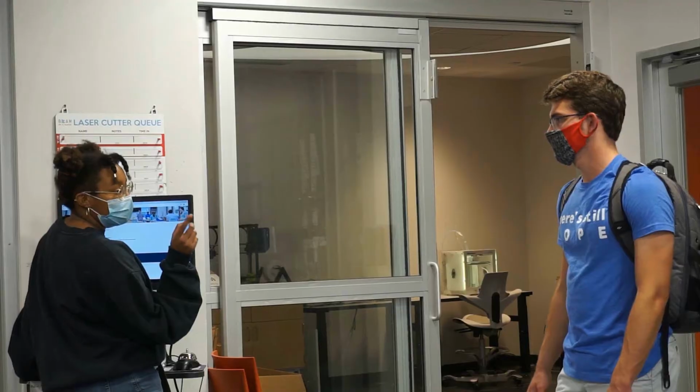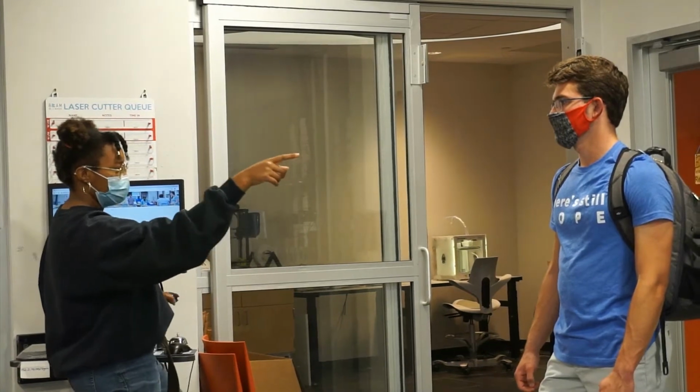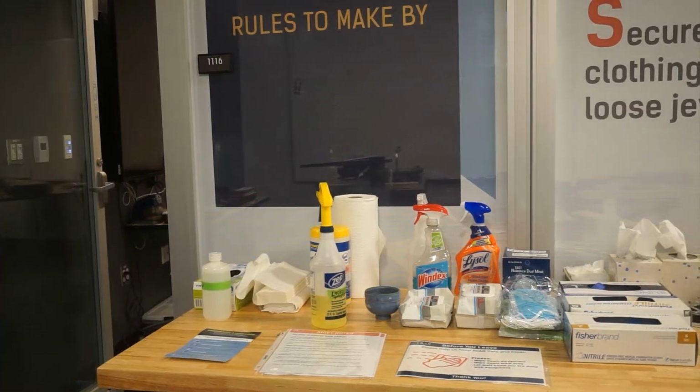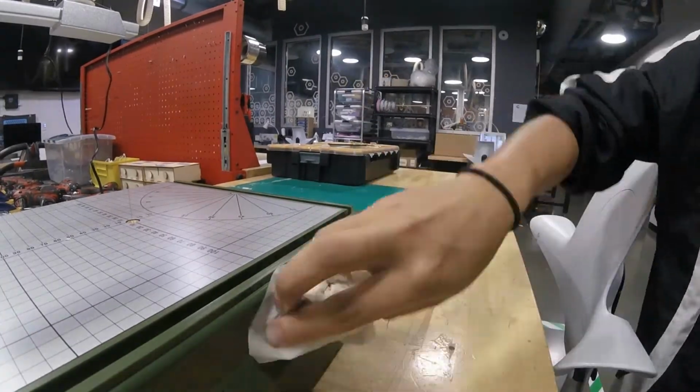BeAM is still open during the fall of 2020, though we do have some limited capacity due to safety reasons. We are still here supporting coursework, research, and entrepreneurship. We are working really hard to follow all COVID regulations, including safe social distancing and constant sanitation.